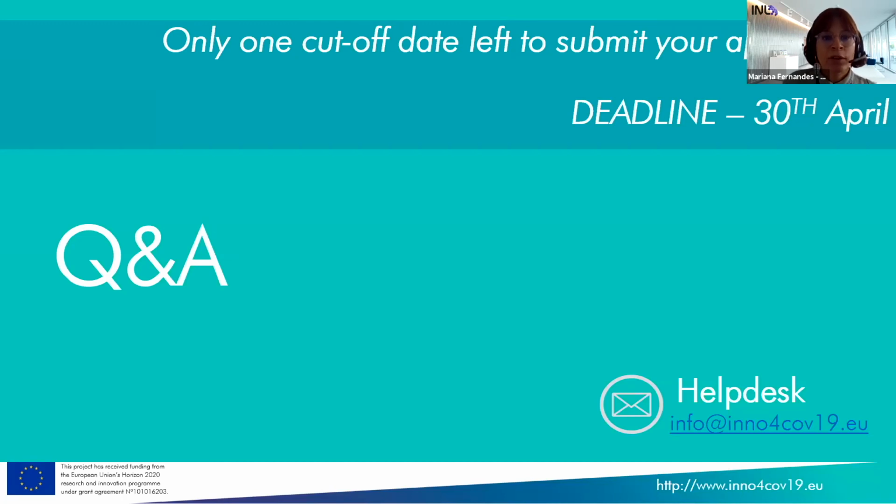Now, another question from Miguel Vaz. Is it mandatory to reach a TRL 9 at the end of the 12 months project, or is it okay if we finish in TRL 8 and have a clinical trial certification that started with the project, but is not yet finished?